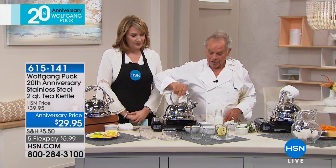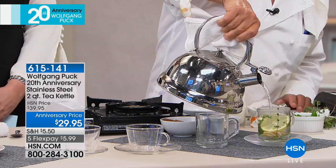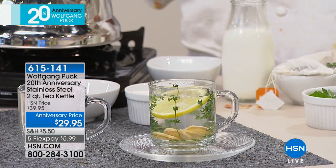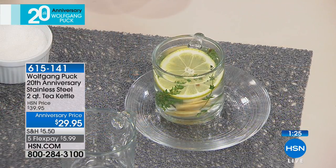A cleanse, yeah. So a lot of women try to drink just water and lemon, but this is so much tastier. In the morning, sometimes it's a nice way to start your day, warm water with lemon, but I'm going to do that now. A little ginger in there. And a little rosemary. How wonderful. Just the rosemary is very strong, so you don't need a lot.